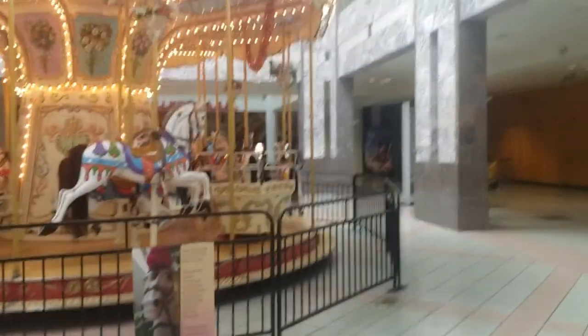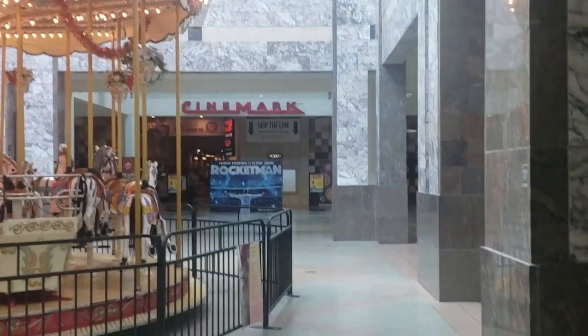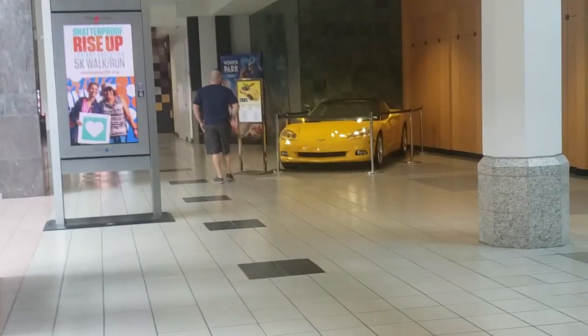Here we are at one of the side entrances of the mall. They still have their carousel in operation, and this is the Cinemark part of the mall. So fun fact about Cinemark, before they remodeled it, I believe in 2012, you used to have to buy your tickets in the center of the mall. I would assume to get people to try to browse other stores and stuff.